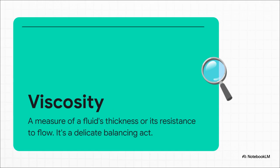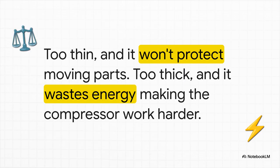And that brings us to the final and maybe most crucial superpower of all, viscosity. Now, viscosity is just a fancy word for a fluid's thickness, or its resistance to flowing. And for refrigeration oil, getting the viscosity just right is an incredibly delicate balancing act. This is the classic Goldilocks problem.